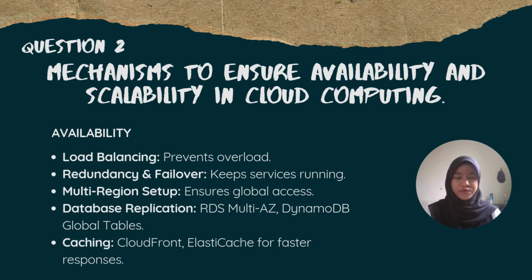The next one is for availability. We have load balancing, which prevents overload. The second one, redundancy and failover, keeps services running. And the third, multi-region setup, ensures global access. And the fourth, database replication, with RDS multi-AZ, DynamoDB, and global tables. And the last is caching. We have CloudFront and ElastiCache for faster responses.